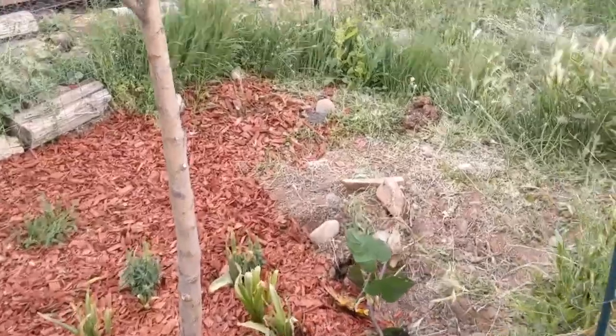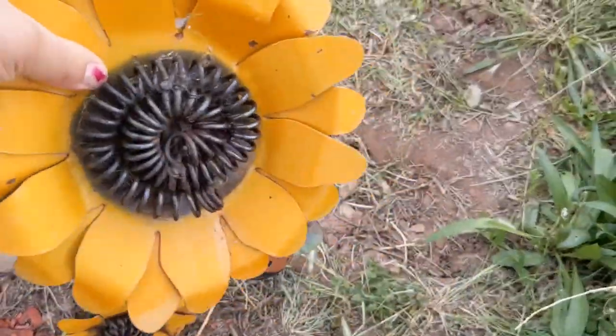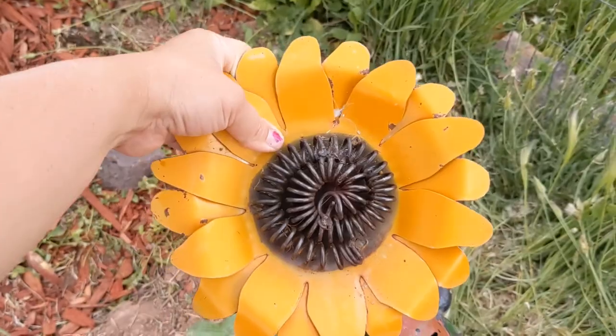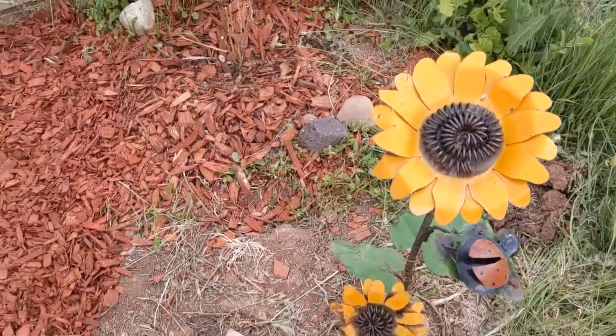Oh, it looks like our little sunflower fell over in the wind. Need to prop that back up. My mom gave me this after I lost it's either Skylar or Liam, I can't remember now. One of the babies. It was very cute. I put it in this flower garden.